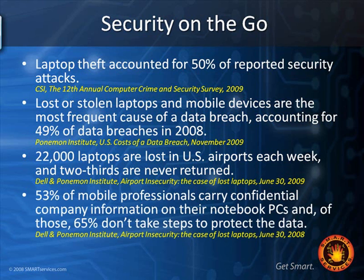And 53% of mobile professionals carry company information on their notebooks, and 65% don't actually take steps to protect them. So you can see who can access your data. It definitely relates to security on the go here.